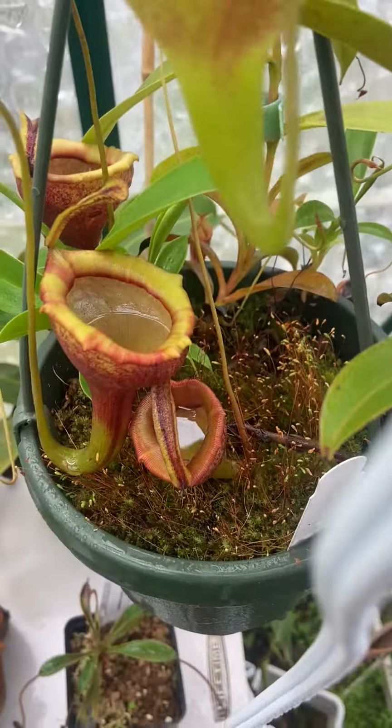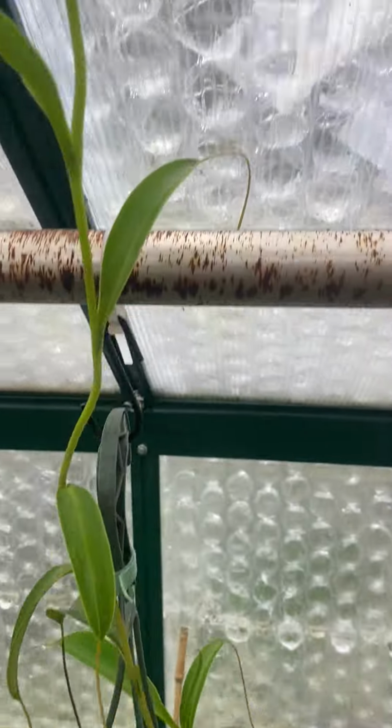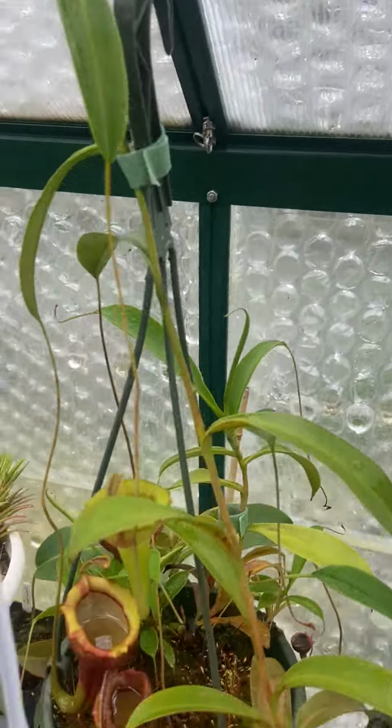So I was under the impression that this might have been an upper pitcher, or maybe it was an intermediate. Anyway, not really sure. We'll just have to stay tuned and find out.